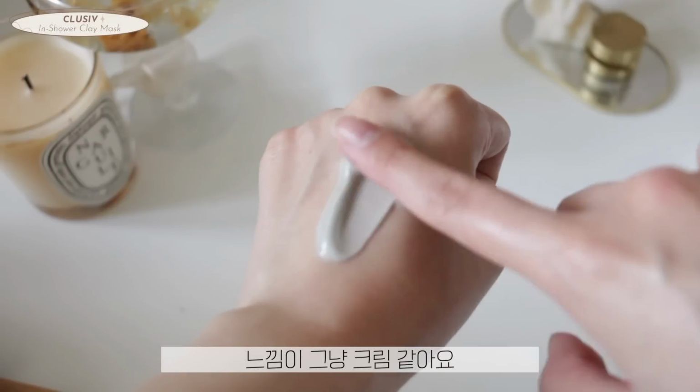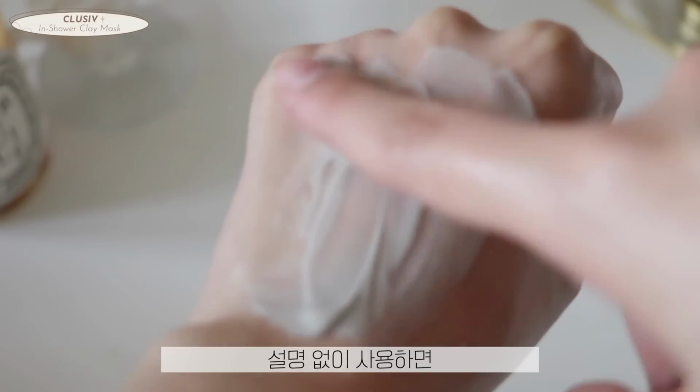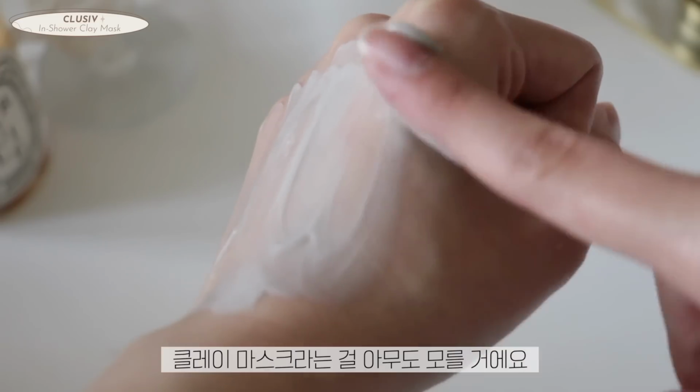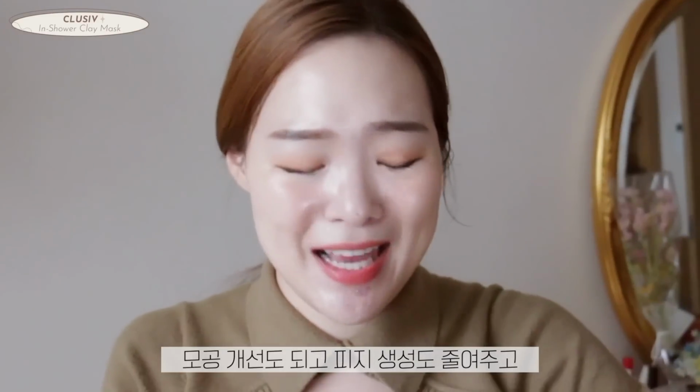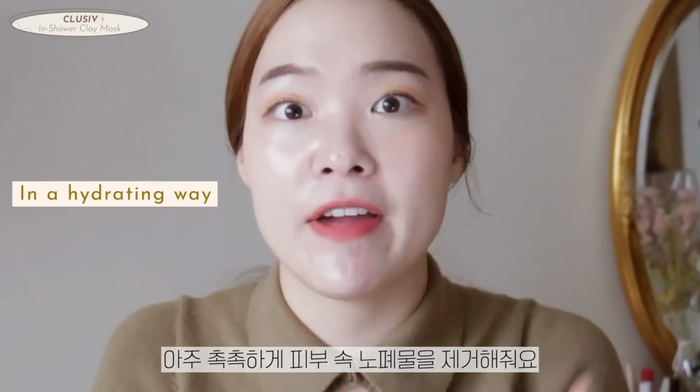Now the greatest thing with this mask is that even though it's a wash-off clay mask, it does contain bentonite. It feels like a moisturizer. It feels like a cream. It feels really nourishing, and if you just handed this to a person without explaining, no one would guess that this was a clay mask, because that's what happened with me. I did not know this was a clay mask. I just thought this was a regular wash-off hydrating mask to use in the shower, but actually it's clay. So it's going to help with excessive sebum, and pluck out all the impurities from your skin in a very hydrating way.